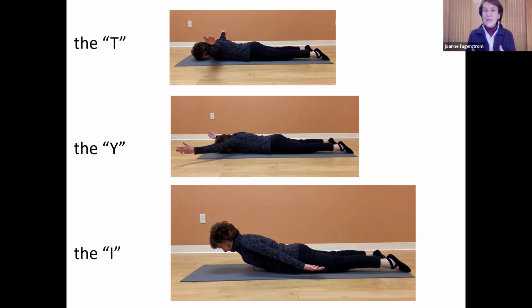And after I read that, I started doing this exercise because I had never done it before. And I was diagnosed with osteoporosis in my early 50s. I was just so shocked, and to say I was upset is an understatement. And that's where I dove into the research.